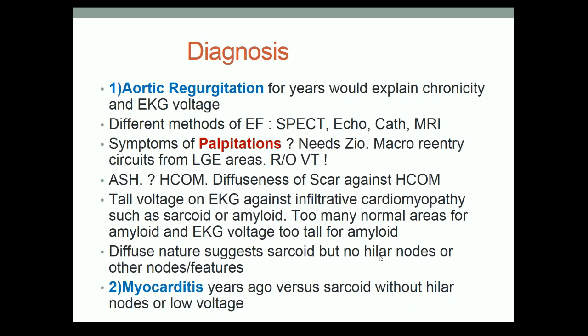Diffuse nature suggests sarcoid, but no hilar nodes or other node features. And we actually combed that MRI looking at the septum for nodes and couldn't find anything. And so myocarditis years ago versus sarcoid without hilar nodes, I don't think sarcoid is going to happen without hilar nodes and low voltage. So I'm going in favor of this guy having aortic regurgitation and having burned out myocarditis, and the ASH is a red herring on him. And so that's my favoring in terms of diagnosis.